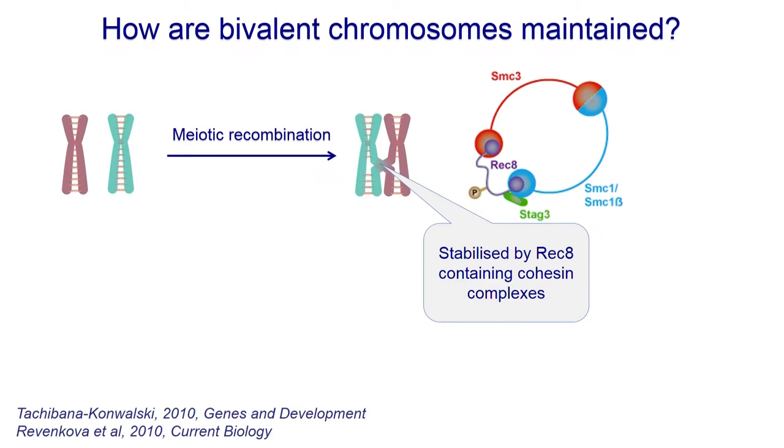So we heard a lot from Agata about the cohesin complex. During the pre-meiotic S phase, we get loading of this meiosis-specific cohesin complex, which consists of this cohesin ring, a heterodimer of these SMC proteins, linked by this highly conserved meiotic cohesin subunit called REC8. So that's loaded in the pre-meiotic S phase, and it clamps the chromosomes together.